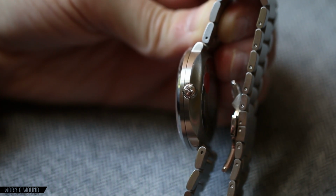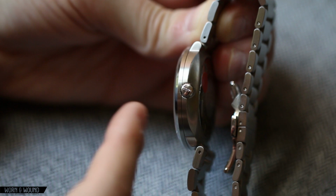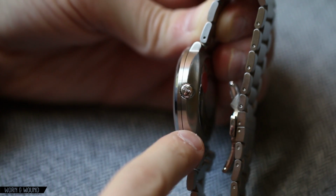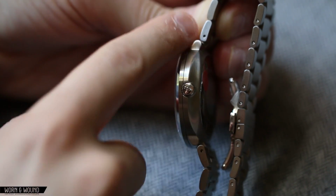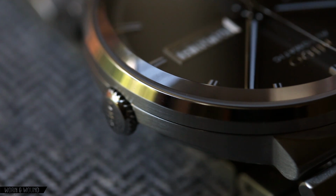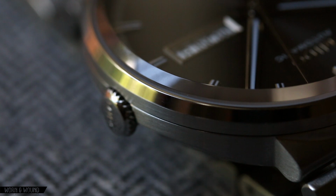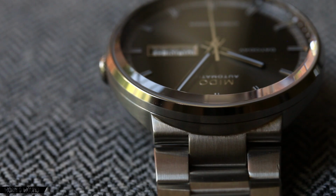I think it's a cool way for them to take a very normal kind of side and make it a little bit more interesting. Looking at the finishing now, you have very nice light brushing going horizontally along the side of the case as well as the bezel here. I am glad to see that there isn't too much polishing, which I think can almost be too much on dress watches. Here, that breaks it up.